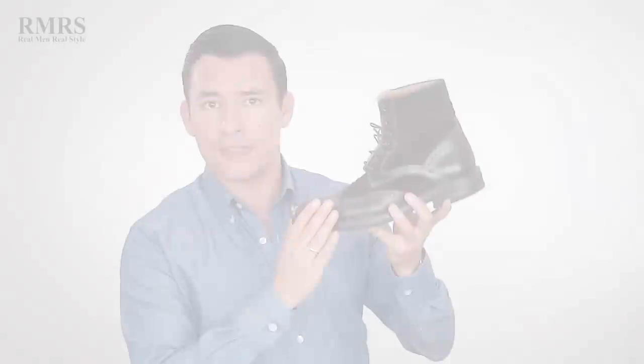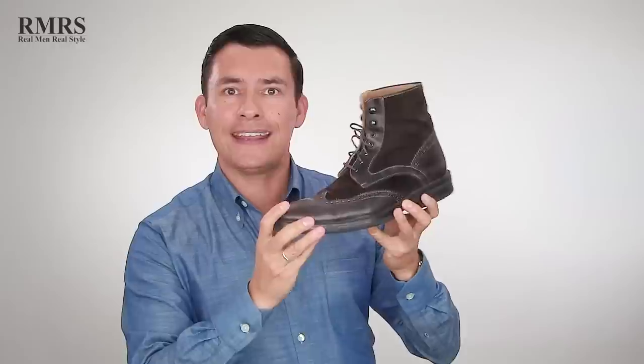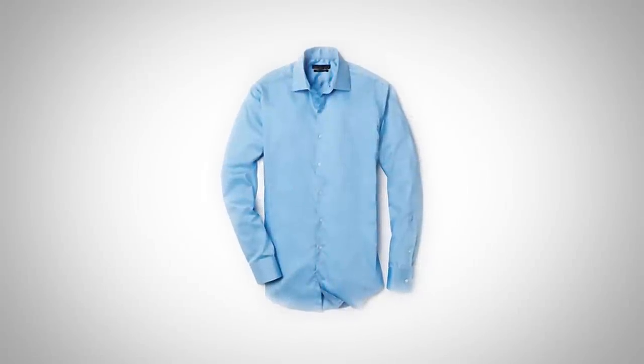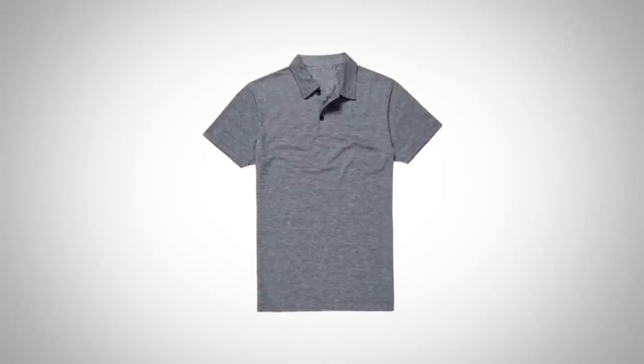I would match them with these boots right here, these dress boots. They've got the suede, they've got the wingtips, they've got the broguing in them. This right here is going to dictate to me that I can wear up to a sports jacket. I could wear simply a nice dress shirt with this. I could even dress it down with a polo with those jeans.